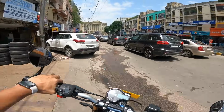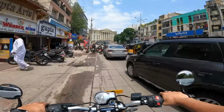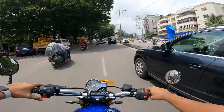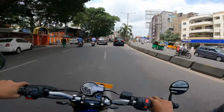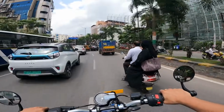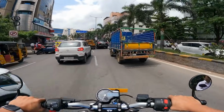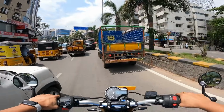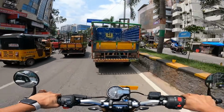You see this? Extremely nimble. I'm genuinely having fun riding this bike. Brakes are also confidence inspiring. I'm not even using the rear brake at all, maybe 10%. Majority I'm hitting the front brake, and it stops like an anchor. Very good brakes on it.